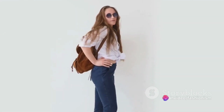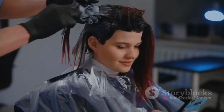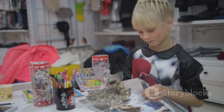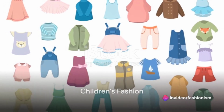We're not just stopping at clothes either. Expect to delve into the realm of hairstyles and nail care, all with a focus on American styles. Stay tuned for a comprehensive guide on the latest fashion trends for children, girls, and men. First off, let's dive into the vibrant world of children's fashion.